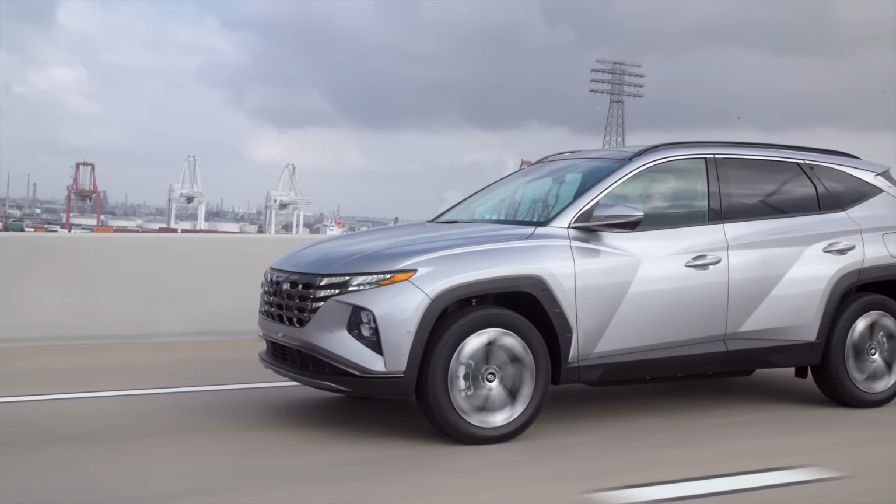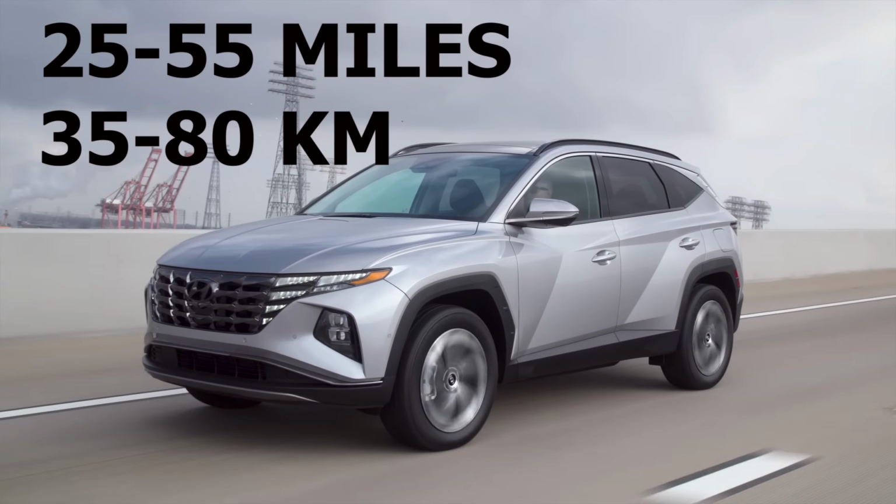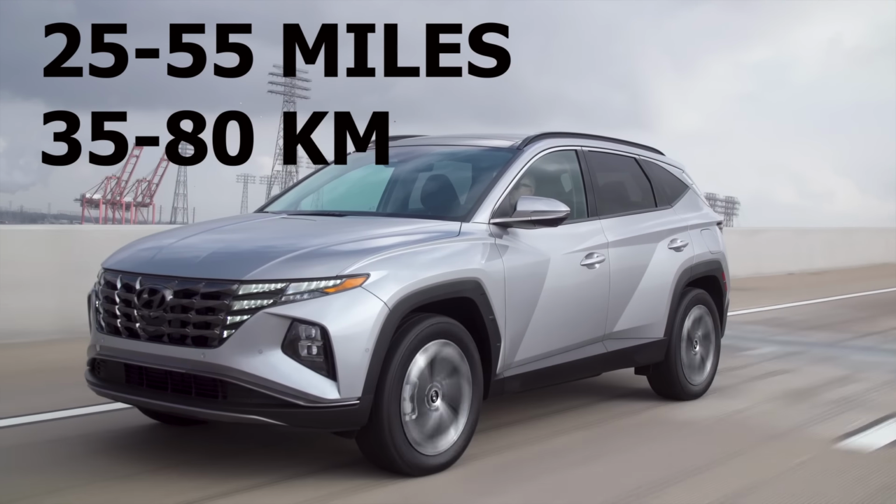Depending on the type of plug-in hybrid that you're looking at, this can be anywhere from 25 to 55 miles or around 35 to 80 kilometers. Now, considering that's about as far as most people will drive in a day, that's not too bad, which means that you could realistically not spend any money on gas if you buy a plug-in hybrid.